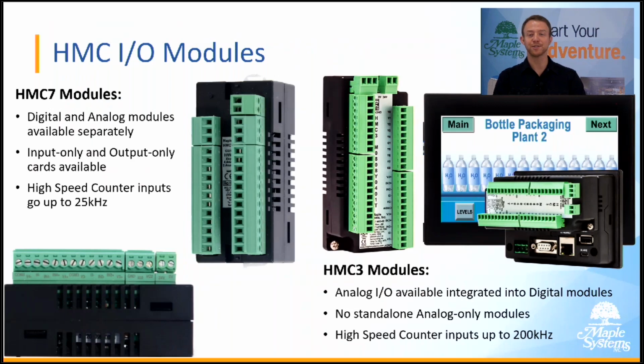Now for the modules, we have the 7000 series that's separate from the 3000 series modules. In the HMC 7 modules, you can get digital only and analog only modules. You can get them separate. You can also get input only or output only cards. And high-speed counters go up to 25 kilohertz on these. For the HMC 3 modules, the analog and digital I/O are integrated into any one given module. And high-speed counters here go up to 200 kilohertz.